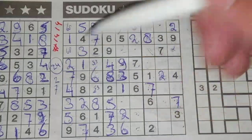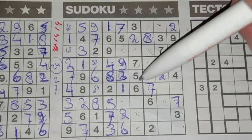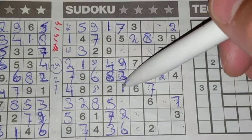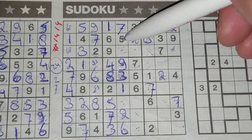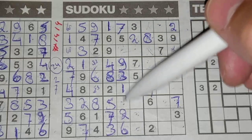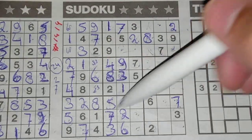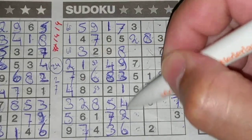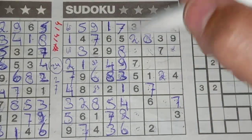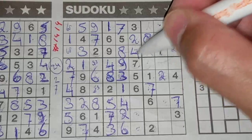Yes, digit number 2. The middle column, 1, 2, 3, 4 is missing. 5, 6, 7, and the 8 is missing. We see here an 8, no 8 there. 8 should be here, and the 4 goes there. One number left in this big square for the number 4.